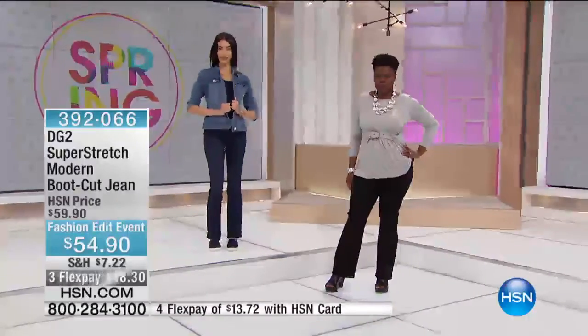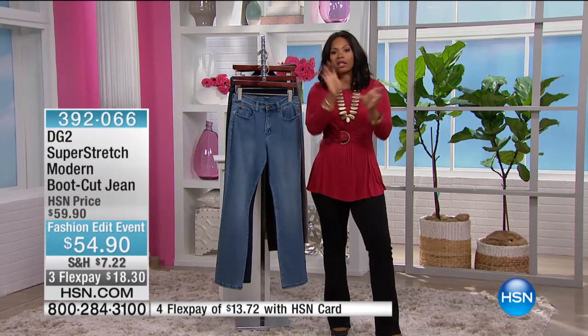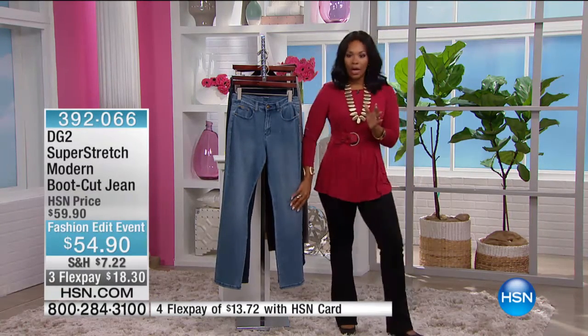It's like black. Black is always gonna be in. It's like leopard. Leopard is always gonna be in. You know, there's some things that don't concern themselves with a season or a trend. They just always are, and boot cut is always in.